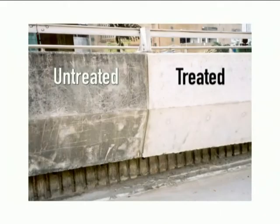When used in combination with Evercrete Top Seal, DPS results in long-term durability of concrete. Here is a highway's parapet, where the right side has been treated with DPS and Top Seal. Note how it has retained its bright appearance, while the untreated area has become darkened with mold and pollutants.